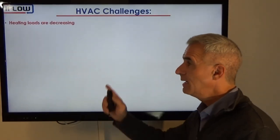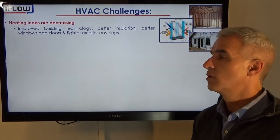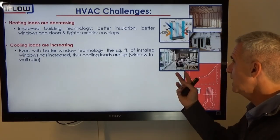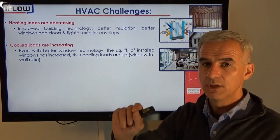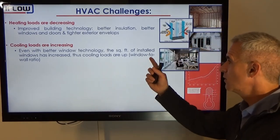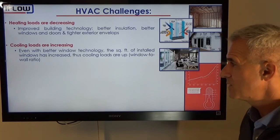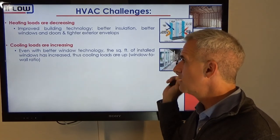So, heating loads are decreasing. Why are they decreasing? The improved building technology, better insulation, better windows and doors, better exterior envelopes. Everything is getting tighter. You're not seeing the same heat loads. On the other side, the cooling loads are actually increasing. Why? Even though we have better window technology, the square footage of installed windows compared to wall is increasing. We're using more glass. Also combined with this, the temperatures outside are actually warming.